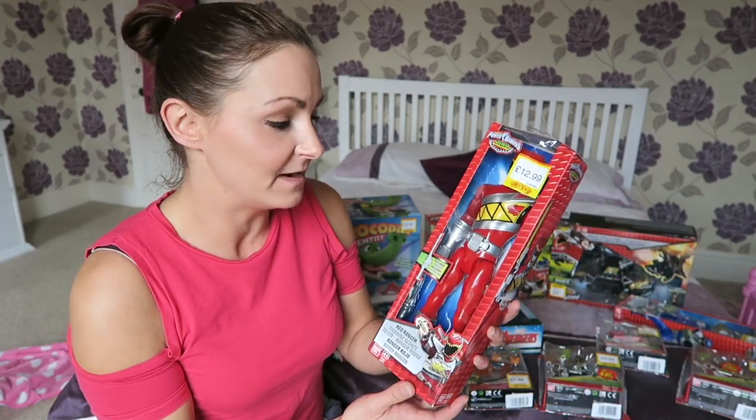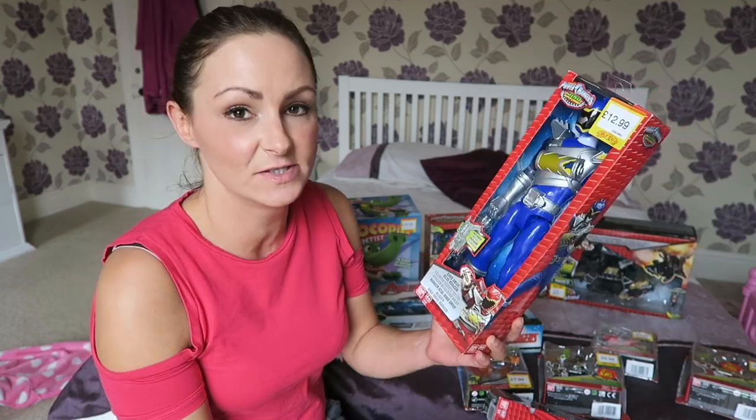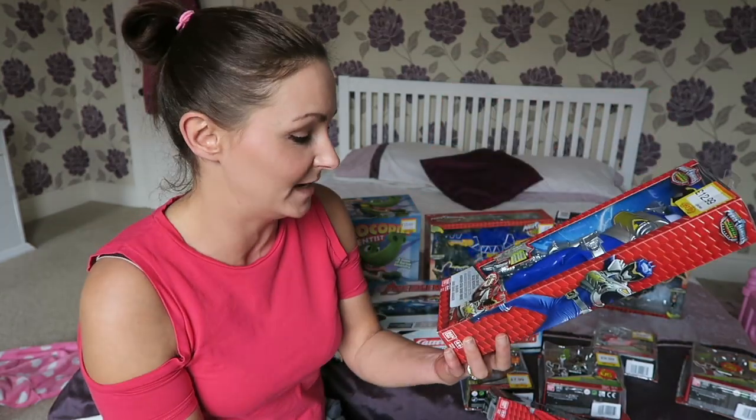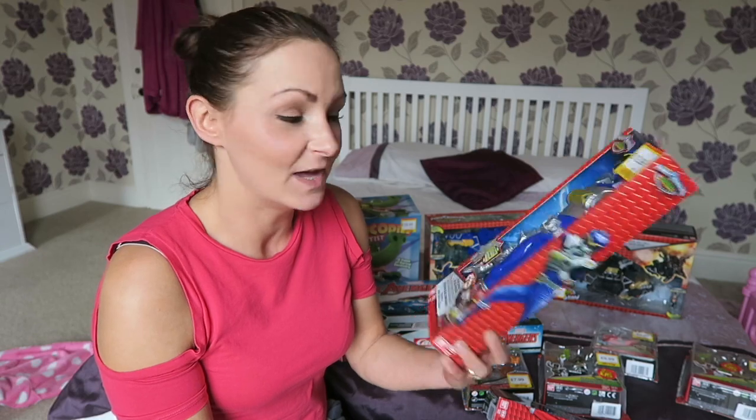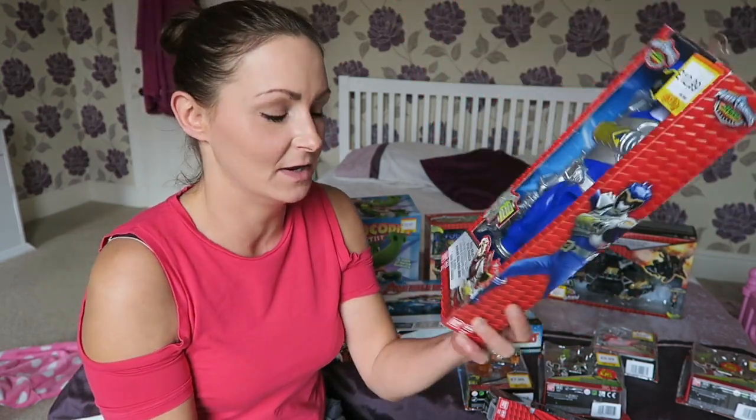We've also got him the red Power Ranger. You get his little sword with that as well. We've also got him the Dino Drive Blue Ranger as well. So he's gonna love that too. He's got more of a little gun thing there, I think. I don't know what it's called.